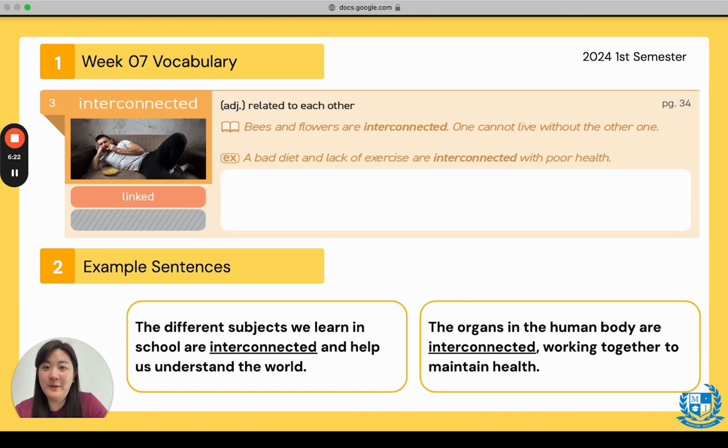An example, read with me. 1, 2, 3. A bad diet and lack of exercise are interconnected with poor health. So you would have to have a bad diet and lack of exercise for really, really bad health. They're interconnected. They're all linked together.